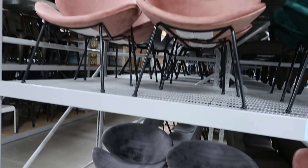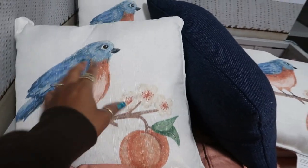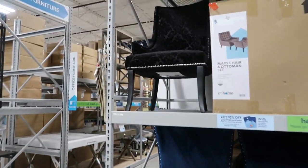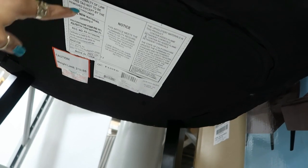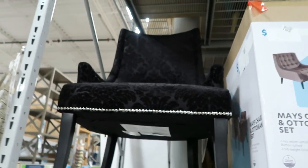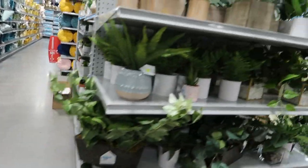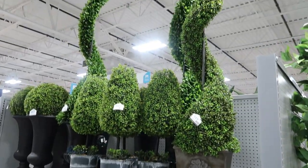I like those. Oh, okay, so this will go with that little statue we just saw with the bird on the peach. Yep. Ooh, look at that. The black on black. I love it. Just trying to find a price on it. I don't see the price on that one. It's pretty though. Back here by all the plants. The topiary is $129.